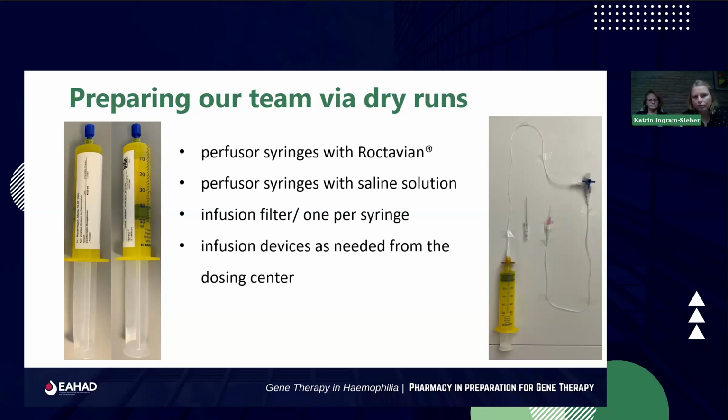So in the end, they used the perfuser syringes to be safe. We used UV protection for the syringes as well. We had filters for each syringe. When you take the next syringe, it's important that you change the infusion filter, and everything the dosing center wanted and needed was delivered on the day.